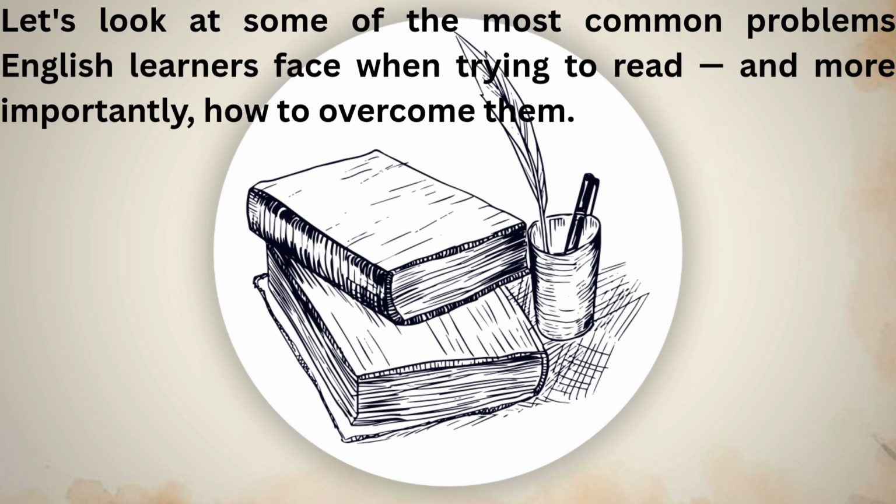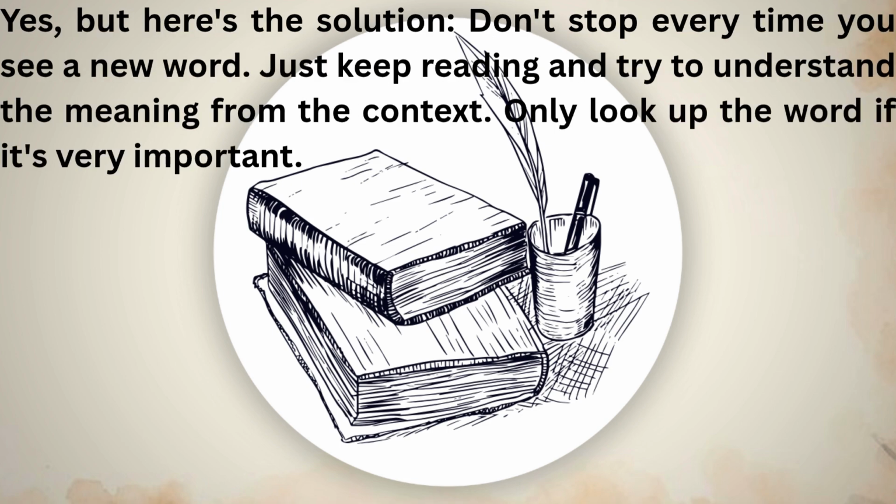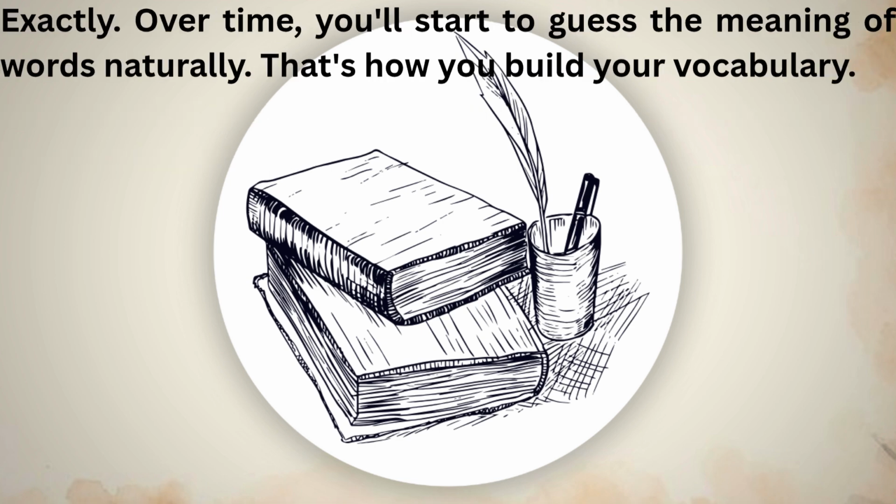Let's look at some of the most common problems English learners face when trying to read, and more importantly, how to overcome them. The first challenge is, I don't understand many words. This is very common. When you see too many new words, it's easy to feel lost. Yes, but here's the solution. Don't stop every time you see a new word. Just keep reading and try to understand the meaning from the context. Only look up the word if it's very important. Exactly. Over time, you'll start to guess the meaning of words naturally. That's how you build your vocabulary.